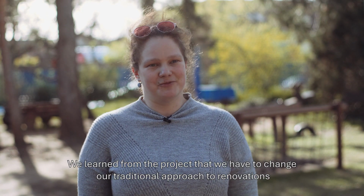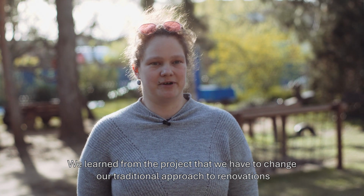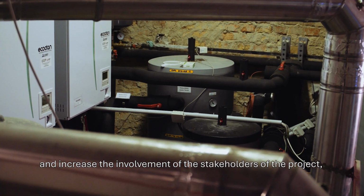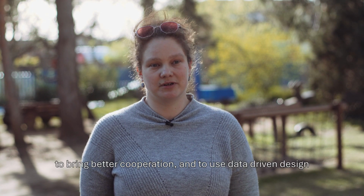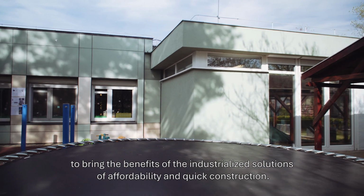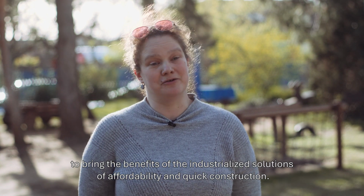We learned from the project that we have to change our traditional approach towards renovations and increase the involvement of the stakeholders of the project to bring better cooperation and to use data-driven design to bring the benefits of the industrialized solutions of affordability and quick construction.